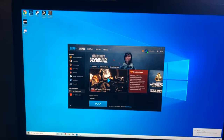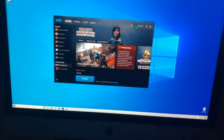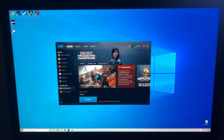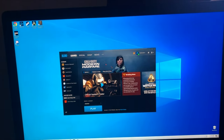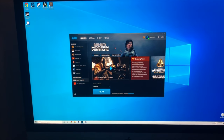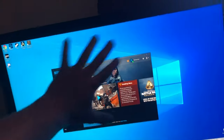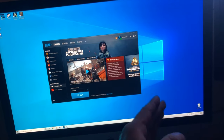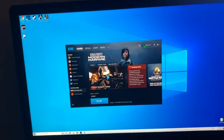All right, so now we are on the Windows side of things. And Windows is absolutely free, by the way. I'm running this on a program called Bootcamp on the Apple side of things. And yeah, Windows is completely free. Now, you just can't customize it. If you pay for the version of Windows, then you can customize it all you want, however you want.